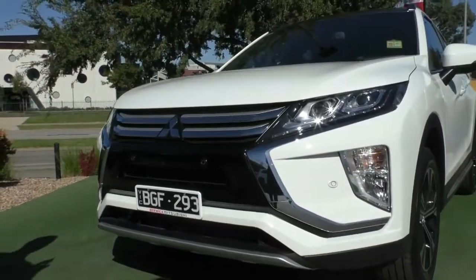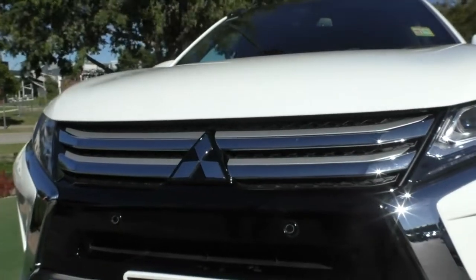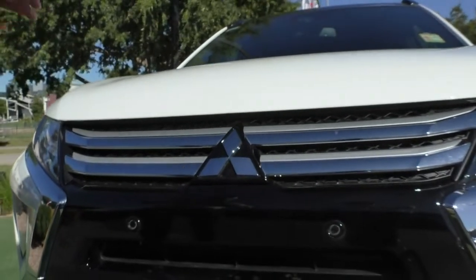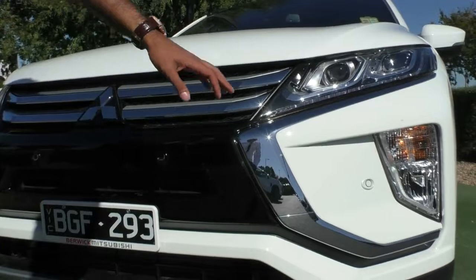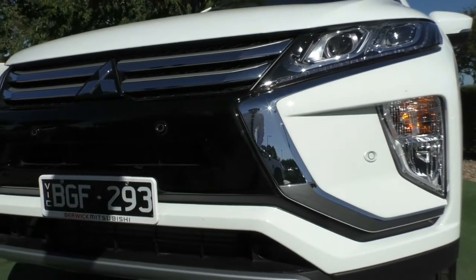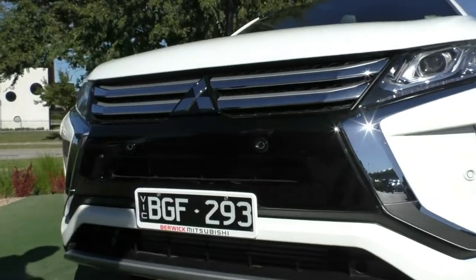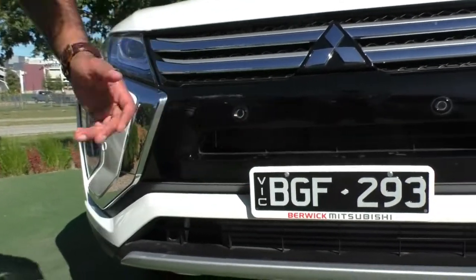Eclipse Cross Exceed. As you can see, it does have that dynamic shield look on the front. It was one of the first models to actually adapt that new look with the sharp headlights, the big fog lights, and that nice chrome front grille there. Now, being the Exceed model, you do get your front ultrasonic sensors there, so it is awesome because it's a very easy car to park. Now, the other thing the Eclipse Cross Exceed gets is your multi-around view monitor.